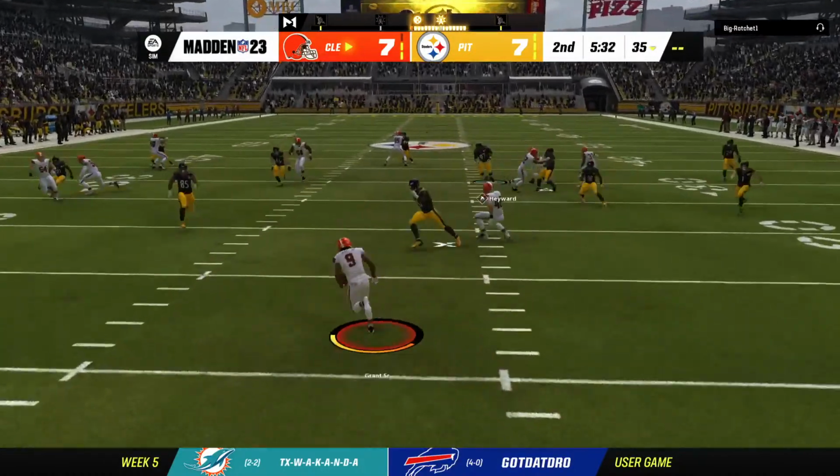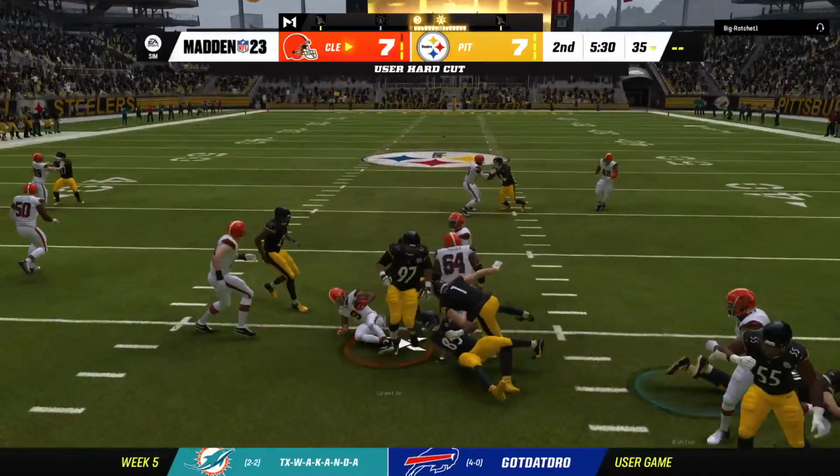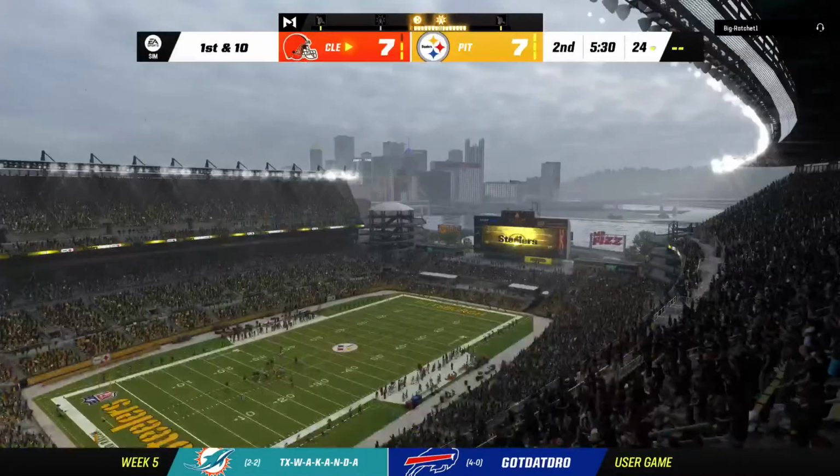Fields it right around the goal line. And he won't quite make it to the 25.